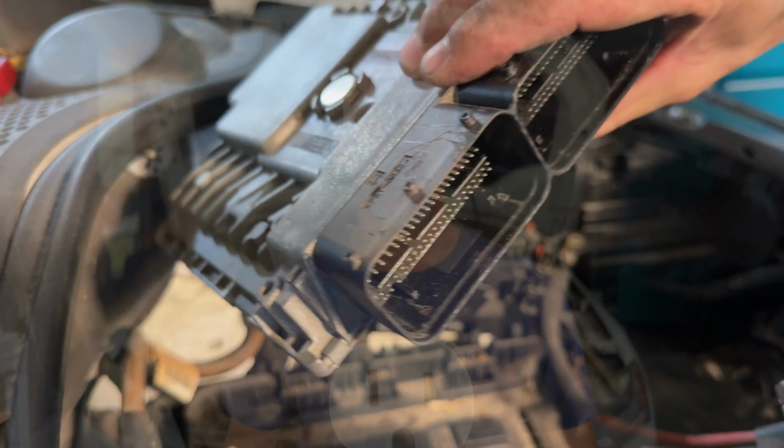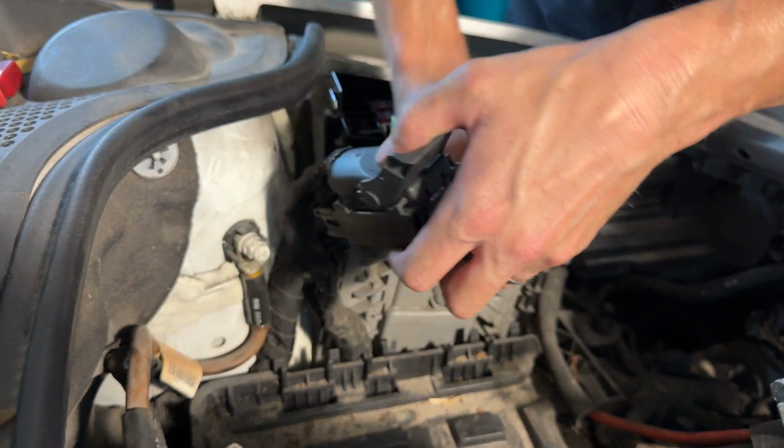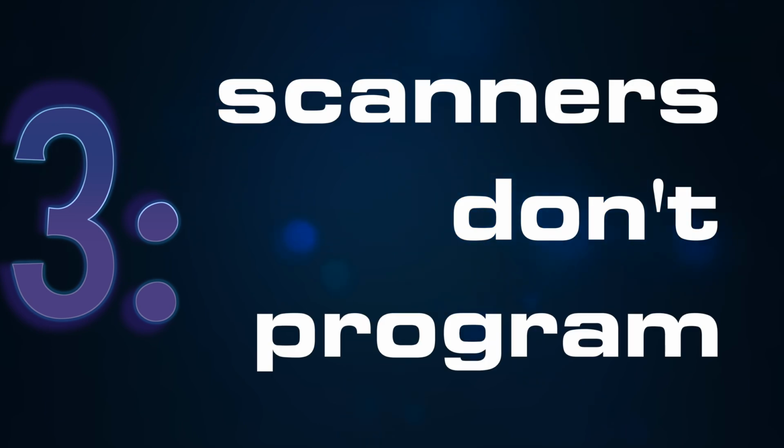This next one is for people who are ready to level up. Now, if you're going to replace a PCM, you're going to have to get it programmed before it's going to work on that car. Now, the most expensive scan tools out there, some of them come with a programming interface, but it won't allow you to use your scanner to program the car through that interface.